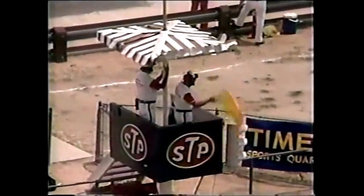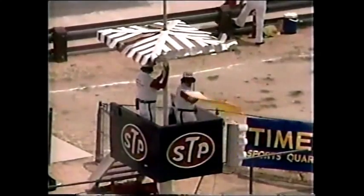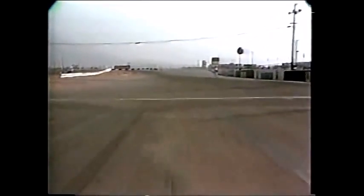A little earlier today, we had the opportunity to ride around this famed facility with Joe Ruttman and Pat Patterson. We're going to take the folks at home for a ride around the racetrack with Joe Ruttman. This is a 2.62-mile road course. Joe, we're heading for the start-finish line. Tell me what's going through your mind.